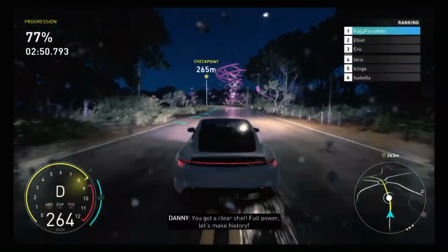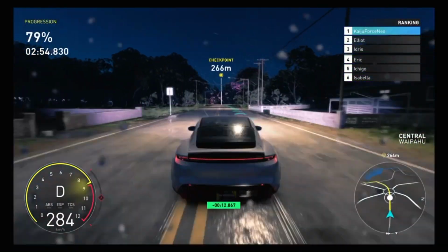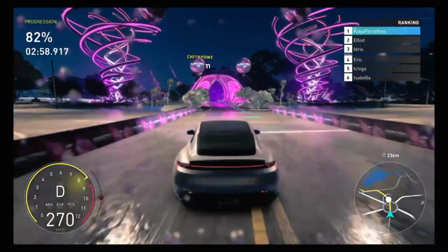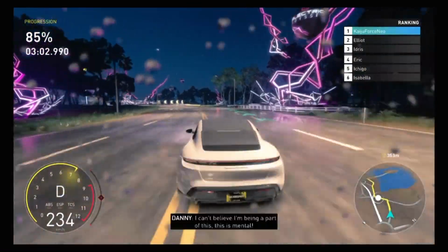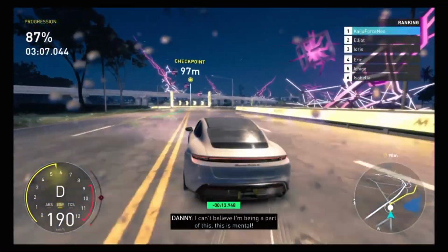Got a clear shot. Full power. Let's make history. I can't believe I'm being a part of this. This is mental.